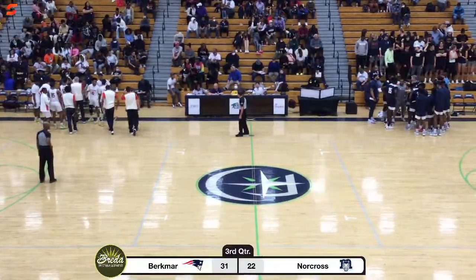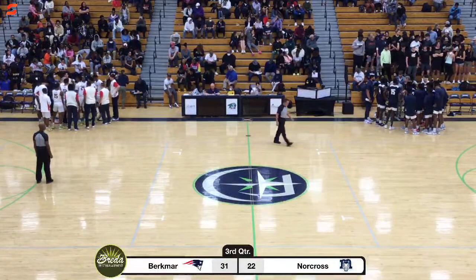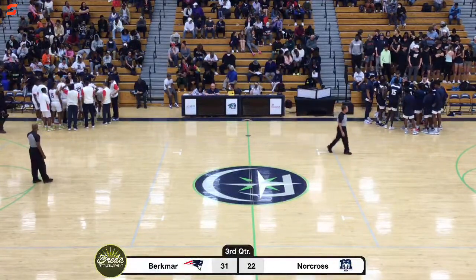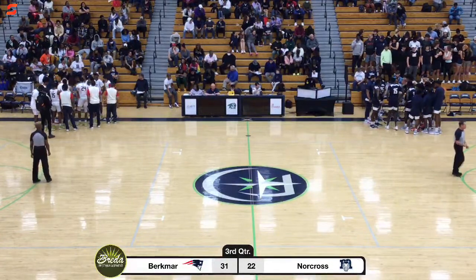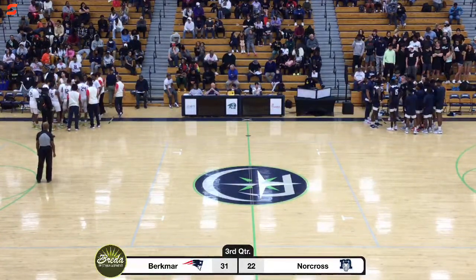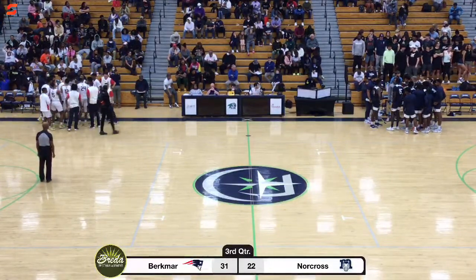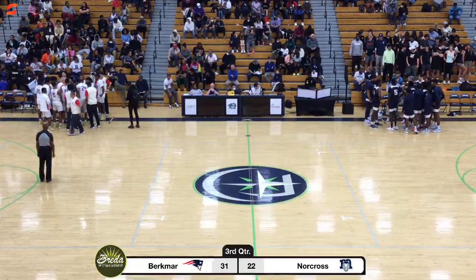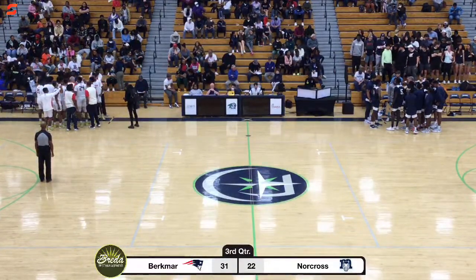5:04 to go. I think that's a big bucket, though, from London Johnson because, man, they dodged a couple opportunities and then didn't capitalize when the turnovers presented themselves from Berkmar. It stopped the bleeding. That's what it really did. It just stopped the bleeding right there. And, you know, it's not that Norcross isn't getting good shots. They're getting wide open looks. They just can't knock nothing down right now. Uh-oh.